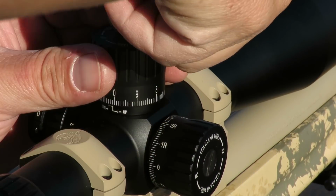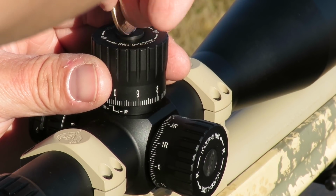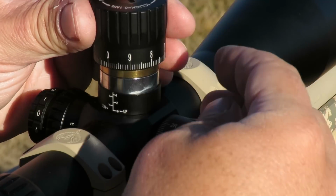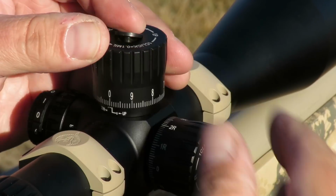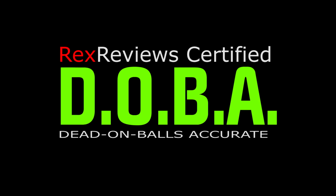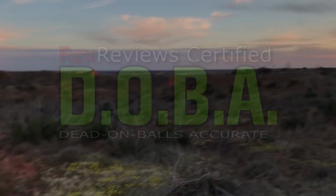And we were able to actually confirm that all these optics, when you get to the Midas line and above, the new Midas TAC, and you get to the Ares ETR, they're all performing in terms of turret tracking about the same. They're all performing very well. If you have it dead on accurate, I don't know how much more accurate you can get. But literally, running the tracking test, it was perfect.